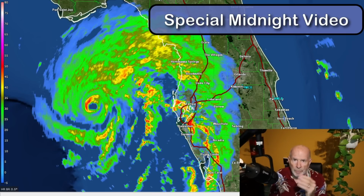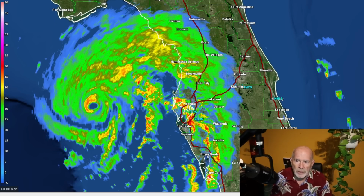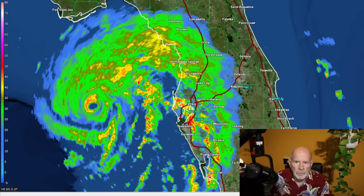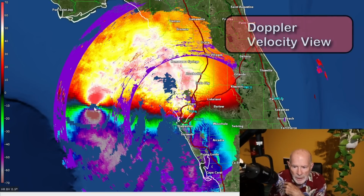Now, I'm going to put this into motion briefly, because I'm going to show you the Doppler radar on this. There you can see the storm actually moving to the north. It's picking up forward speed, and that's part of the danger aspect of this storm, because the forward speed is going to allow this thing to move deep into Georgia before it starts winding down. So let's put this into the Doppler mode, and I want to show you something over here. Right over here, there's the eye itself.